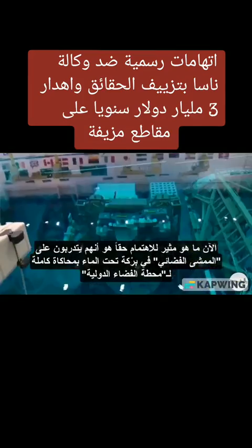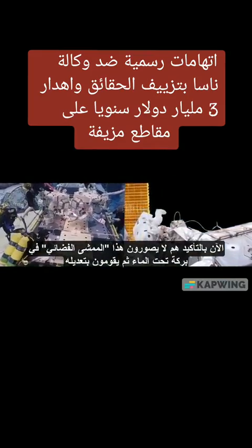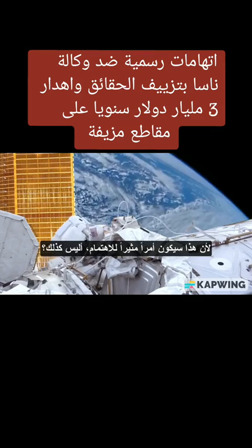Now, what's really interesting is that they trained for spacewalks in an underwater pool with a complete ISS replica. Now, surely they aren't filming these spacewalks in an underwater pool and then editing them to appear as if they're in space, because that sure would be something, wouldn't it?